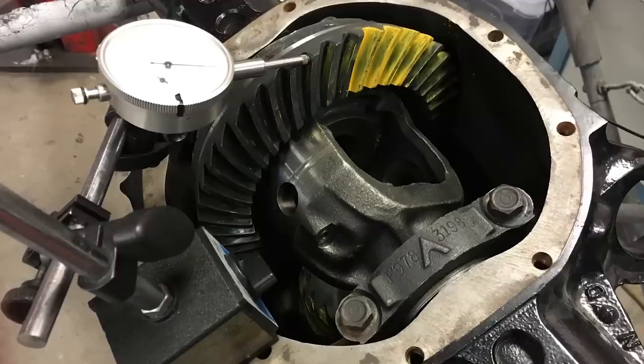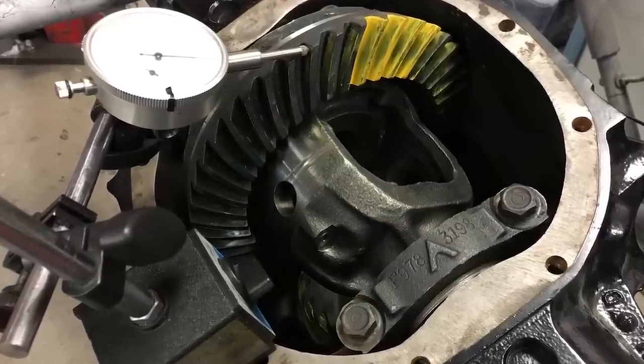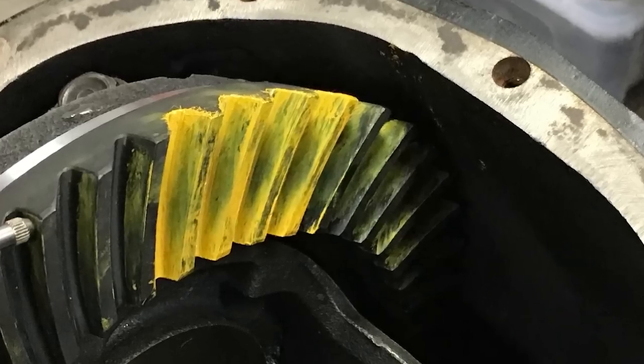We rebuilt the gears in the rear end before we assembled the whole thing and put new seals and bearings on everything.